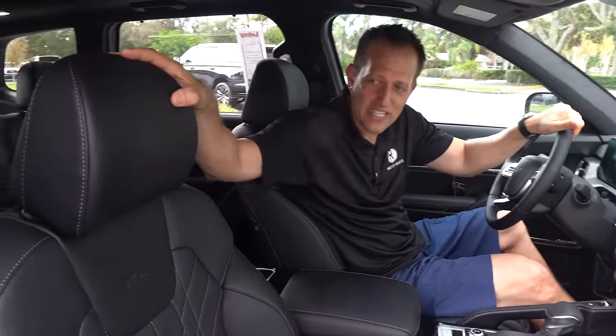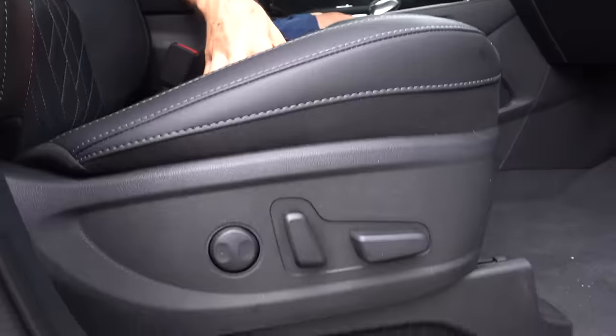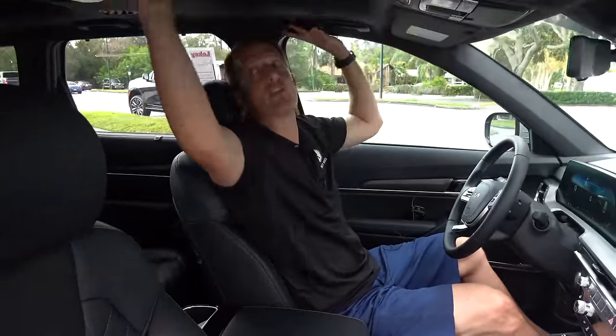Seats, Prestige, you're getting the nice leather. Like the way it's got the embossed X-Line. Great stitching, nice soft bolstering, full power assist for the passenger, full power assist for the driver. You have that microfiber suede material throughout.